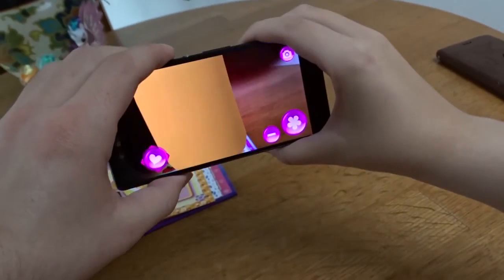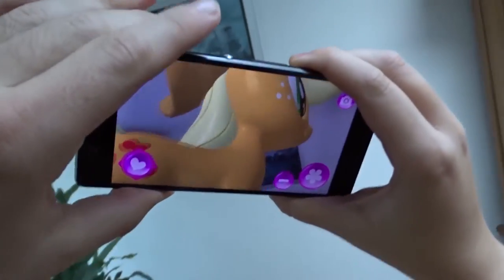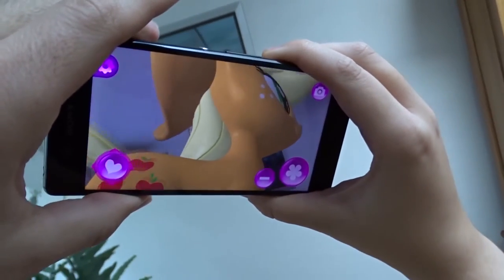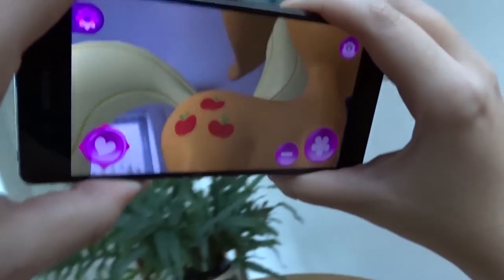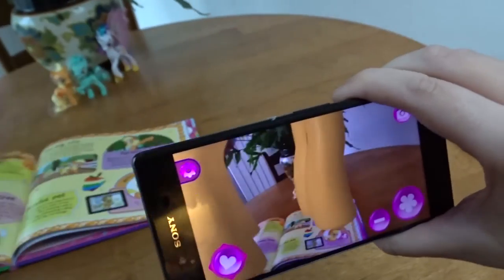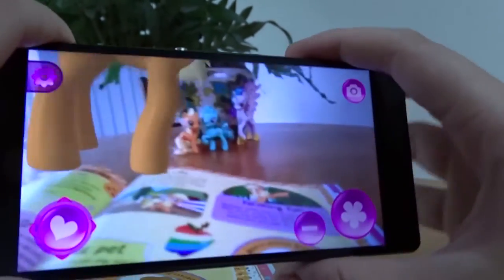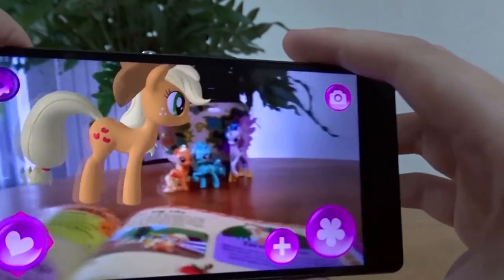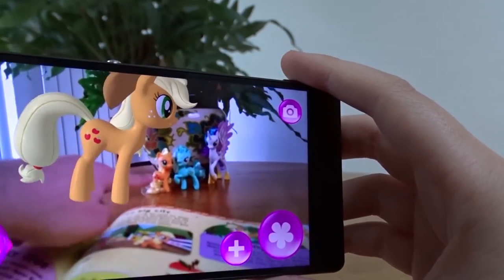What do you want me to do? Let's see. Applejack is standing on the table. And she's very tall. Let's get her regular size again. Yes. And there she's at normal size again, standing on the table beside the other Applejack.